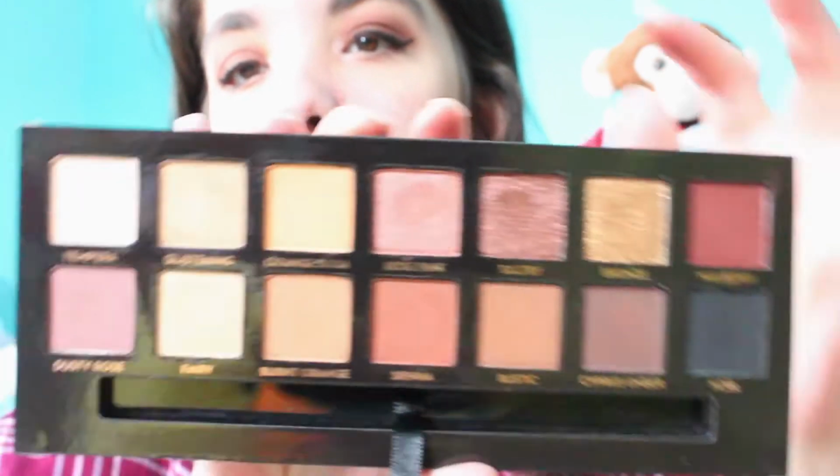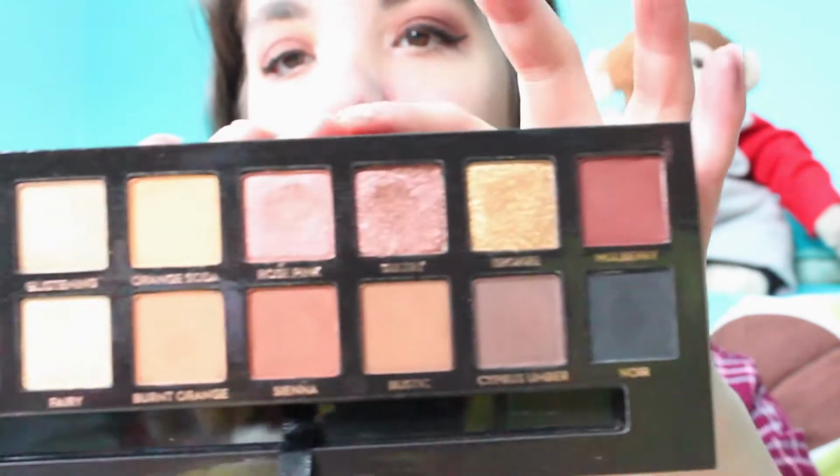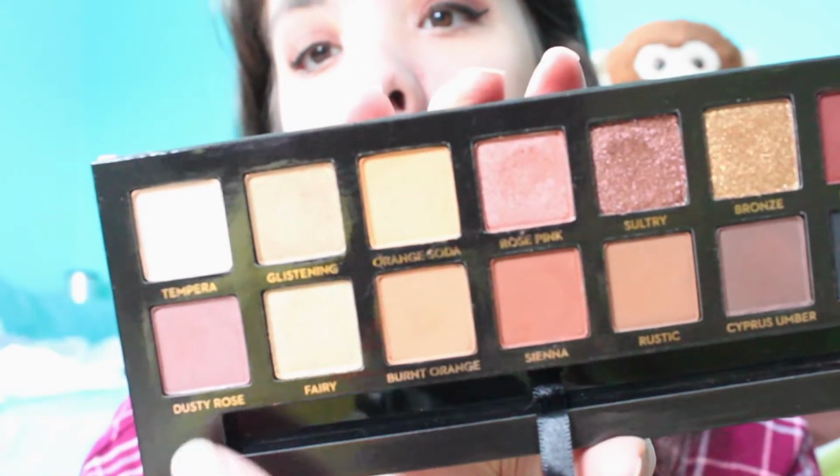Okay, so now that you've seen the top row and the bottom row swatched out, I want to talk about my favorite shades in this palette and why I like this palette so much. A few of my favorite shades would be these three metallics, which are Rose Pink, Sultry, and Bronze. And then I absolutely love Mulberry and Orange Soda. Those are some of my favorite shades in this palette. And as far as the bottom row is concerned, I really like Dusty Rose, and the browns and burnt orange colors are really nice in this palette as well.